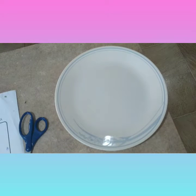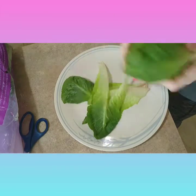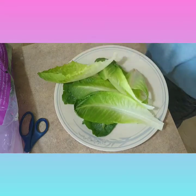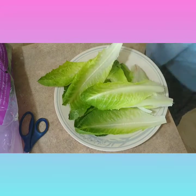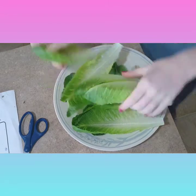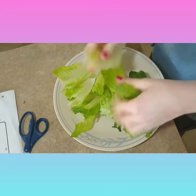So, I started by just getting some lettuce, and there we see the lettuce. So my salad in this video doesn't have much variety. They don't really get much variety in the winter, because I don't really buy their vegetables. We have a really big garden in our backyard.